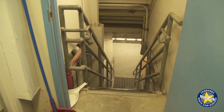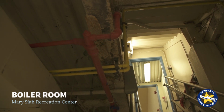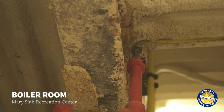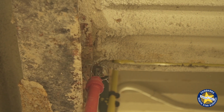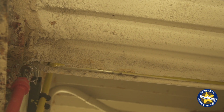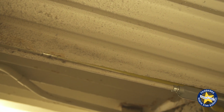So now we're going to be heading down to the boiler room. In this area, we will be removing the existing paint on the beam and on the metal pan decking. This paint has been tested lead positive. Now we'll be doing a lead abatement on the beams and the pan decking. It seems as though the areas we've tested so far are lead positive.